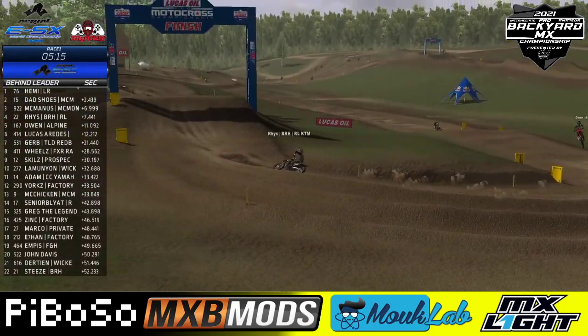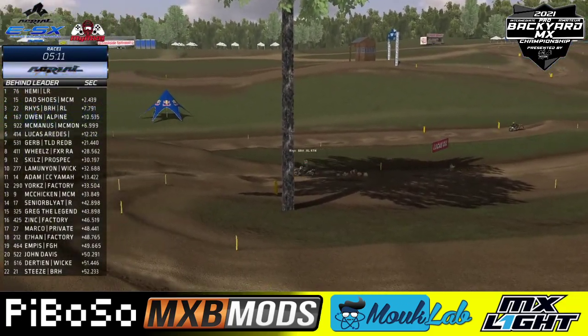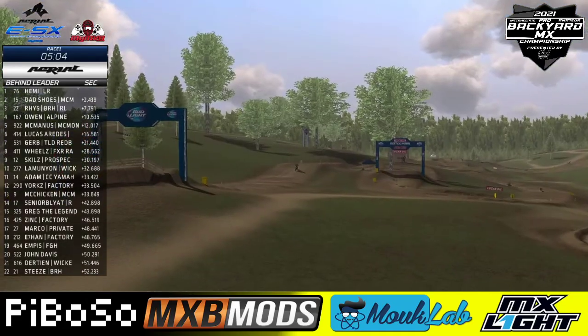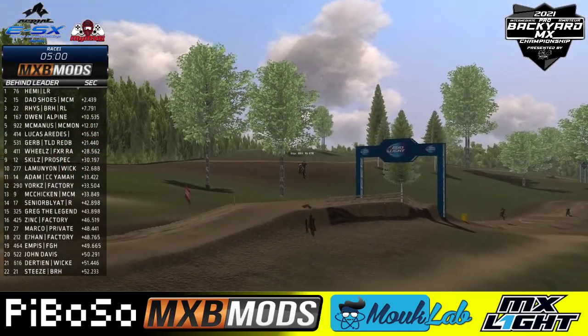And Reese now works his way to the inside, up and over the finish line. He goes through the line once again. And as I look at the leaderboard, he's 7.7 seconds behind Hemi. Anybody that knows Reese out there, if you're watching, you know that this guy can run him down. He is one of the few that can make it happen.